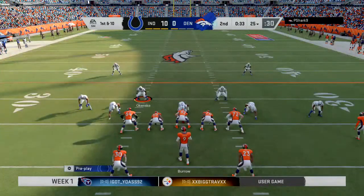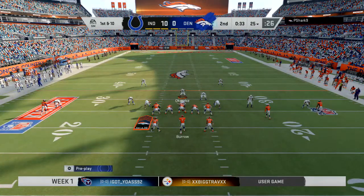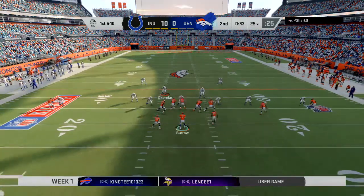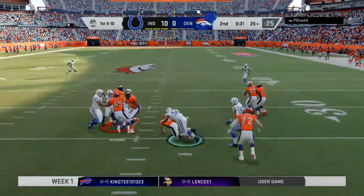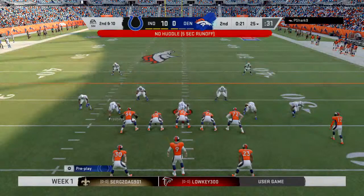Let's go. Denver offense at the line, ready to go. And you're under a minute to go in the half, a first half that hasn't been particularly kind to you. How do you think they'll play this? Well, I think the smart approach is to run out the clock, lick your wounds at the half, and see if you can come up with a strategy to play better in the second.